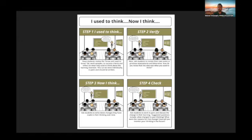Now ask students to write down changes they have made in their thinking over time. So I used to think this, and now I think this. And then ask students to work in pairs and discuss the changes in the learning. What was the big shift for you? What changed? There are some suggested questions here that can help you with that.